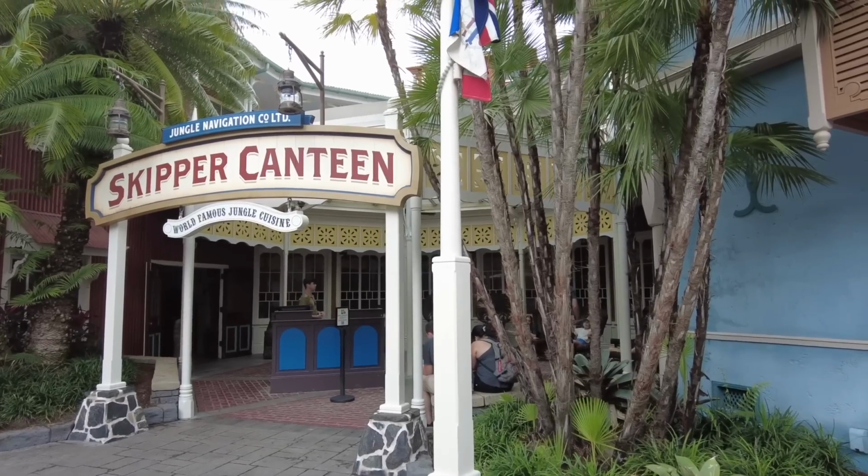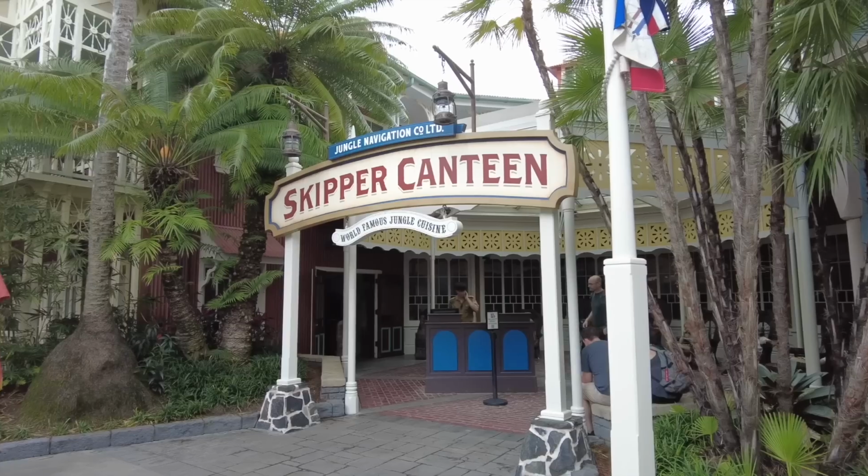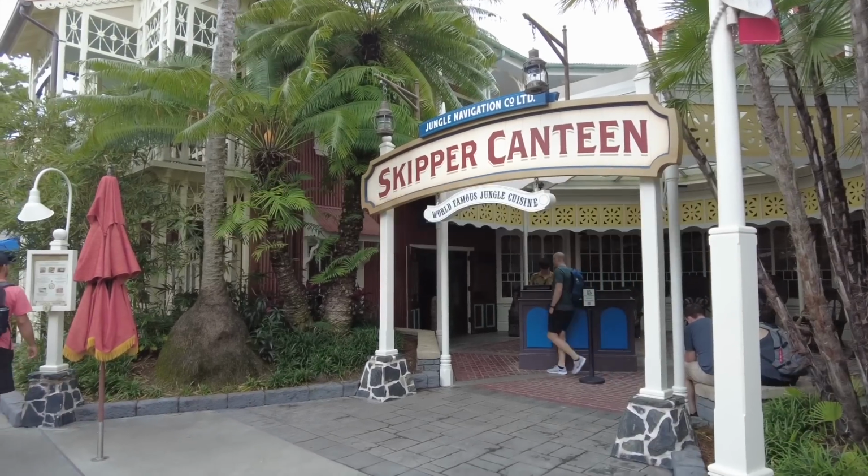Today we are here in Magic Kingdom to test out what is rumored to be the best restaurant in this park. We are putting the puns, plates, and restaurant to the test to let you know if this dining reservation is actually worth your time and money. This restaurant is located in Adventureland in Magic Kingdom.